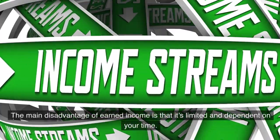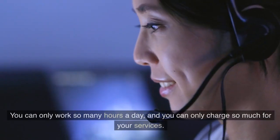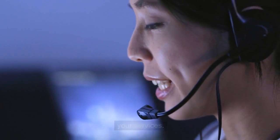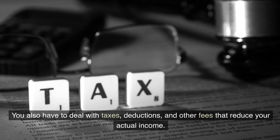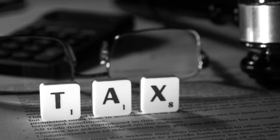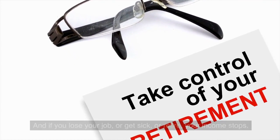The main disadvantage of earned income is that it's limited and dependent on your time. You can only work so many hours a day, and you can only charge so much for your services. You also have to deal with taxes, deductions, and other fees that reduce your actual income. And if you lose your job, or get sick, or retire, your income stops.